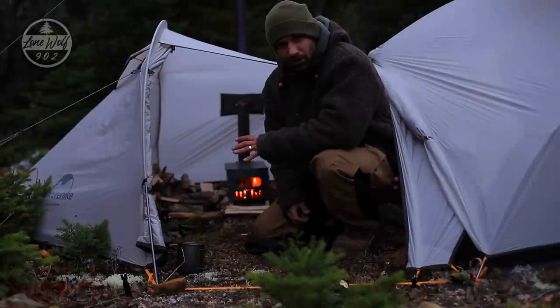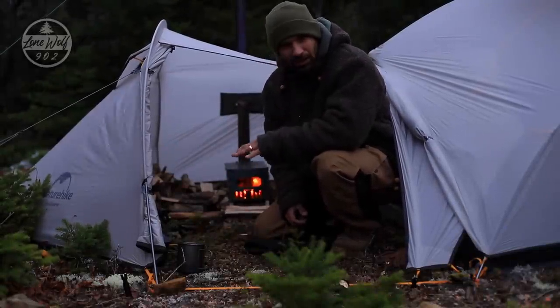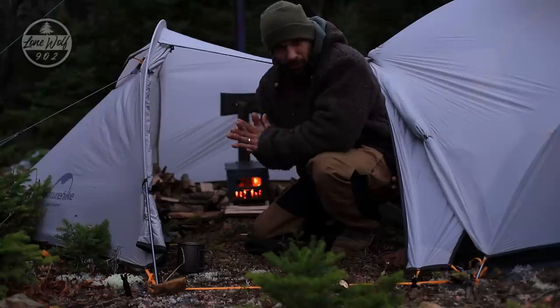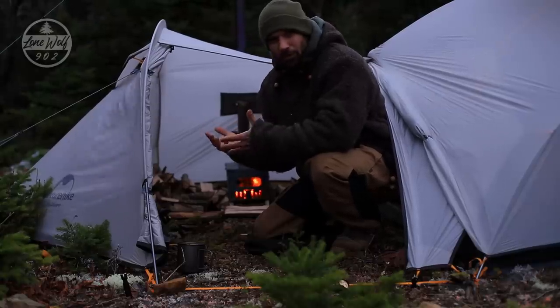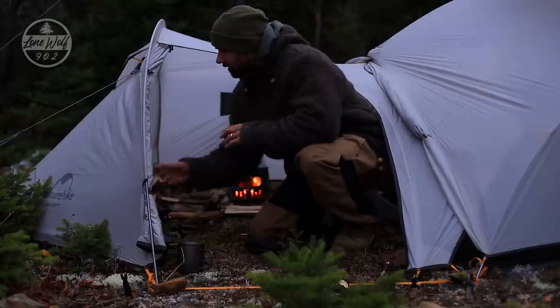All right, everybody, coffee break is finished with, and it is getting dark very quickly, so I've got to get cooking if I'm going to be able to see what I'm doing without fumbling around with a headlamp and that stuff. So what I got for supper is really simple.